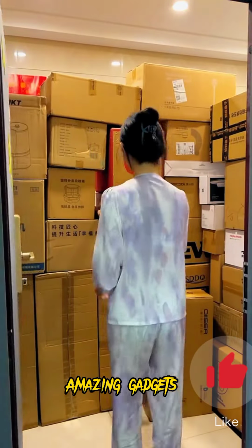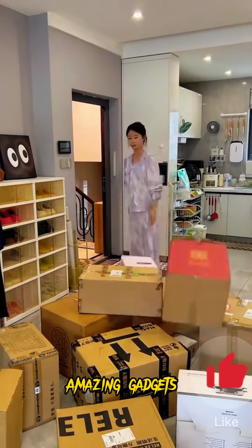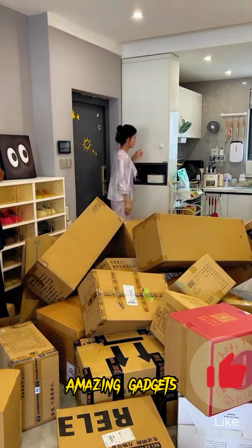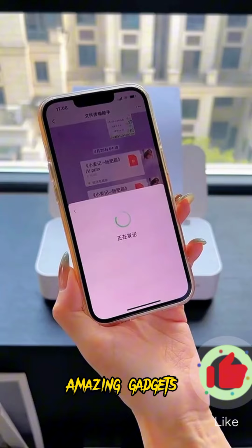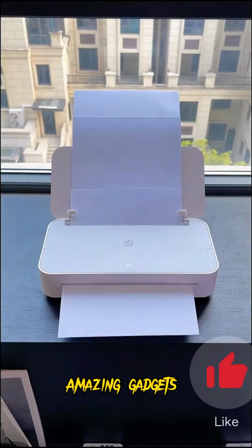It's really an amazing apartment. Here is the package. It's really a big package. He's gonna unbox these new products. Here's the first one. This is a small printer. You can use at home. It's really helpful.